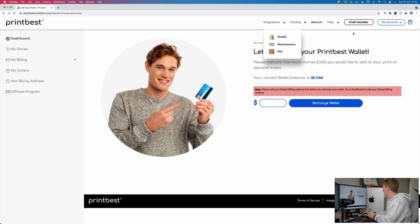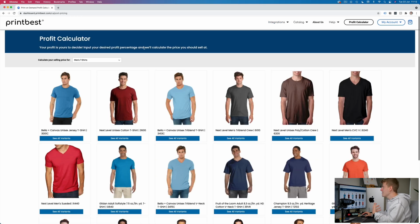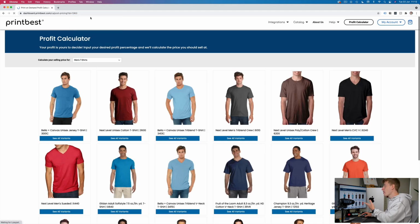And then you've got the catalog, and one thing I like is the profit calculator. Now, this profit calculator reminds me a bit of Printful's. It's very, very similar, except you've got so many products here. You can select between all of these different products, and then you can start working out how much you're able to make. And this is great for forecasting.